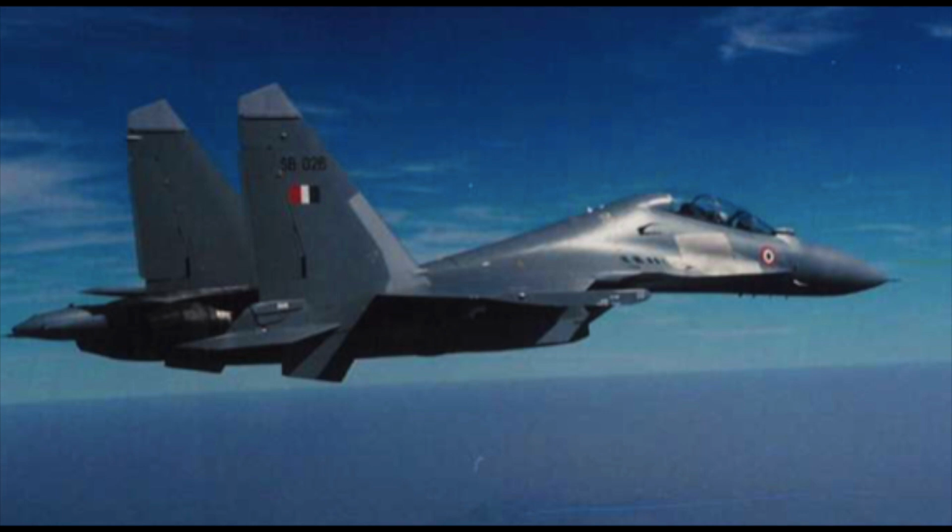The IAF has nearly 260 Su-30 MKIs in inventory as of January 2020. The Su-30 MKI is expected to form the backbone of the Indian Air Force's fighter fleet to 2020 and beyond.